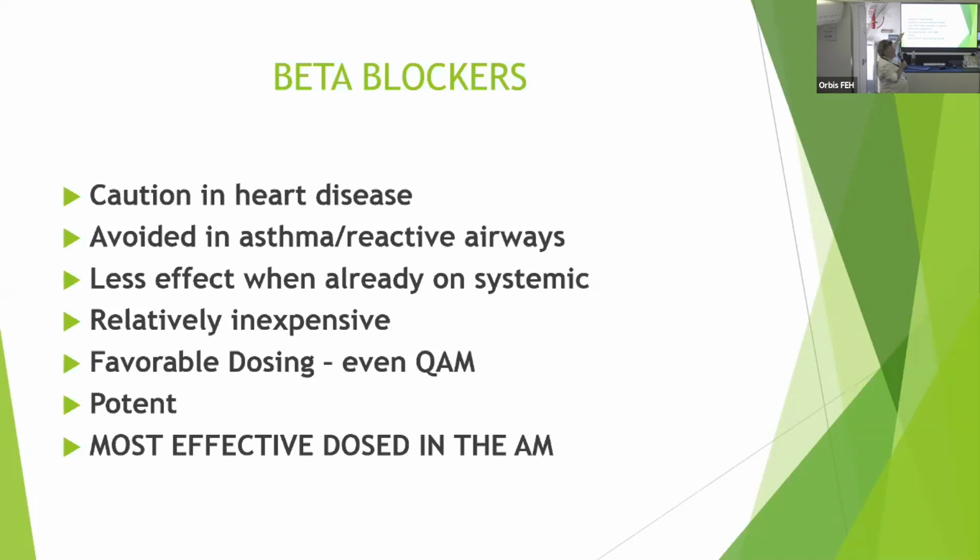It's very cheap, like I already expressed. It's cheap all over the world as far as I know. It's great dosing, because it doesn't work that well at bedtime because we make less aqueous at night. So aqueous suppressants generally don't work as well at night.